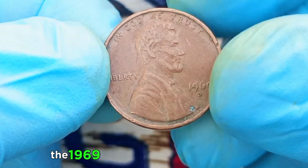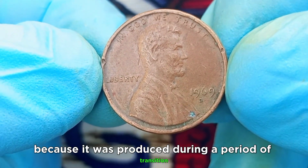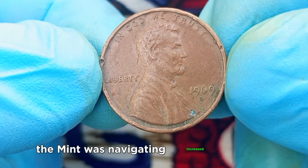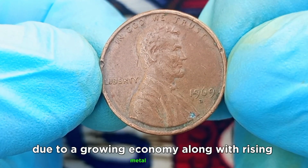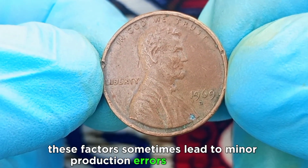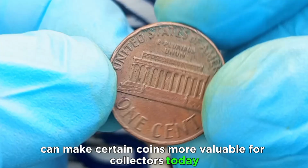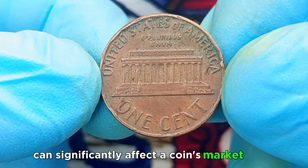The 1969 cent is particularly intriguing because it was produced during a period of transition for coin production in the U.S. Mint. During the late 1960s, the Mint was navigating increased demand for coins due to a growing economy, along with rising metal costs. These factors sometimes led to minor production errors or variations, which, decades later, can make certain coins more valuable. For collectors today, spotting these subtle differences can significantly affect a coin's market value.